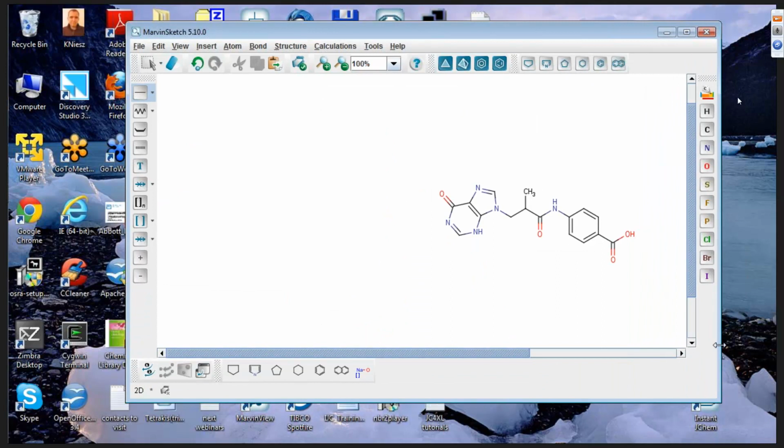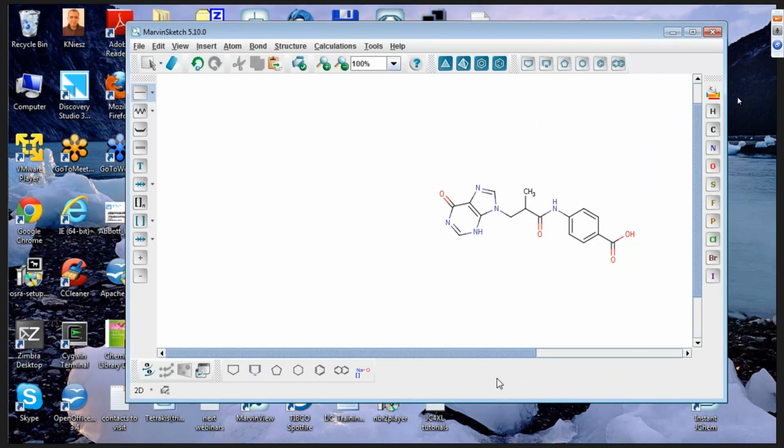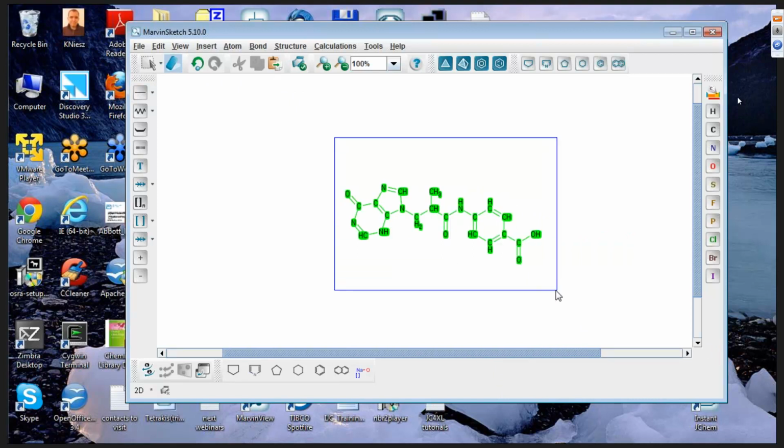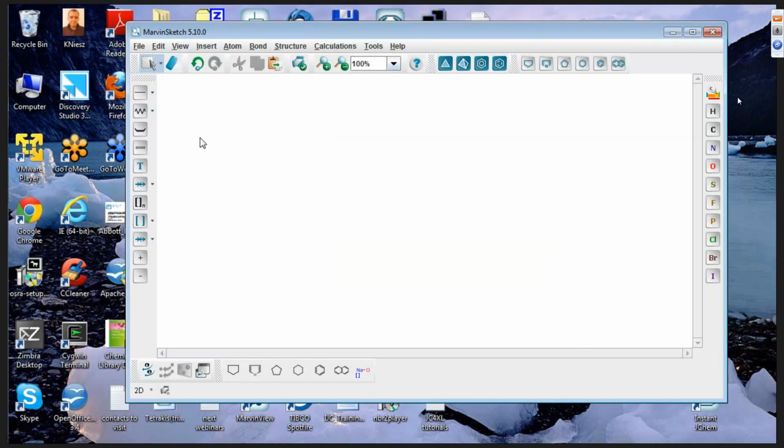Okay, so this was the first example I have for today. The second example is drawing a Markush structure with some of the most representative features we currently provide. Then we're going to enumerate the structure, and that way we're going to simulate the compound enumeration step in a virtual library design process.